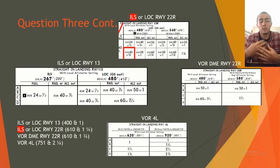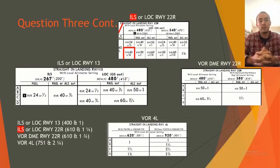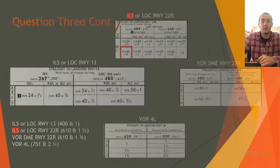However, we need to pick 2 from the 2 nav method. We need to pick our 2 lowest minimums, or 2 lowest approaches, but pick the higher one out of the 2. And our next closest is the localizer of runway 22 right, since the glide slope is out of service, which is 610 feet and 1 1/4 statute mile, which leaves us still in the clouds, if you will, which is unfortunate. In that case, we could not legally shoot the approach. We would not come out of the clouds in time.